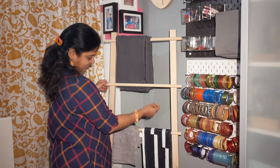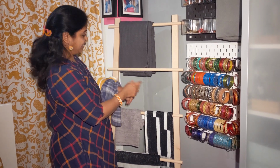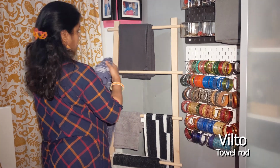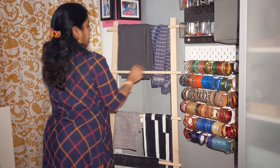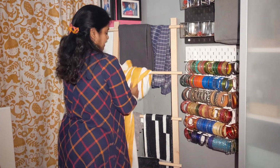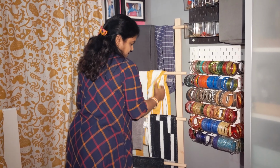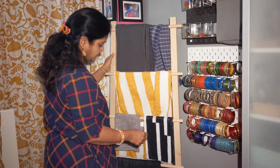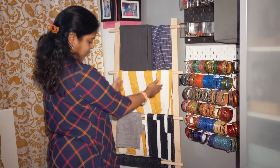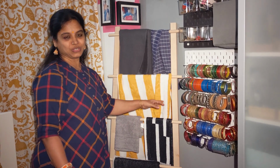You see, this looks like a ladder, but it isn't. It is actually a towel stand called Vilto, made of solid wood, and it has got 4 shelves, and this is perfect for my towels. It looks neat and organized, and there are 4 shelves in which all the towels and hand towels can be hung. And because it can't stand on its own, it has to be kept leaning on the wall, and we found a perfect place for this here. Isn't it beautiful? And the perfect solution for my problem.